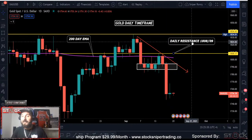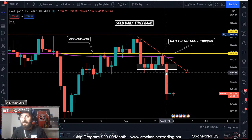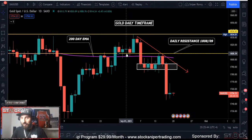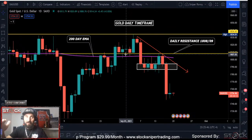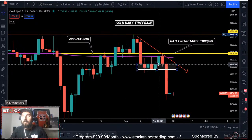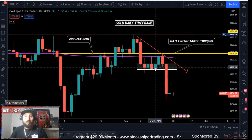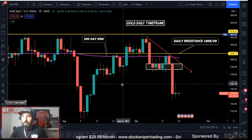yeah, this is a resistance line now because the price is below this. But before, this was a support line. When price is above a line, it's support. When price is below, it's resistance. They flip. What is my setting for my MA? It's EMA 200. EMA 200, the purple line.